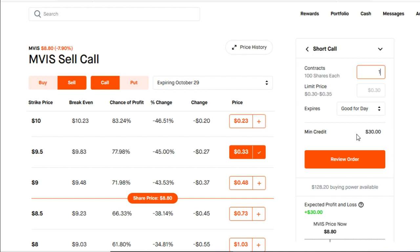Now, the other way this trade could go, if once again on October 29th, Microvision is trading at 9.5 or higher, then now you're forced to sell your 100 shares at a 9.5 value. So it's going to be 9.5 multiplied by 100. So ideally, you're going to be getting $950 into your buying power, plus your initial $30, which you got from entering into the trade. Now, that's all good and well.